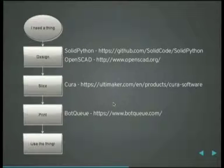And the tools that we're going to use in this particular case, let's start with OpenSCAD. OpenSCAD is a domain-specific functional language for solid modeling. It's very cool. And I'll show you some examples very soon. SolidPython is a library which lets you write in Python and generate OpenSCAD files. So what I'll be demonstrating is designing using SolidPython rather than a visual tool.